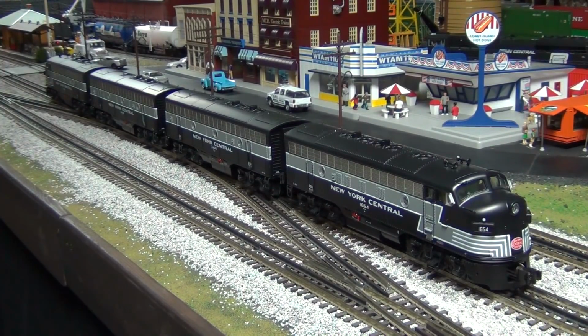You know, when I was growing up watching all these guys with big collections and nice layouts, they all have New York Central Hudsons and Santa Fe War Bonnets, and there always seems to be a set of those New York Central F units. So I'm really glad I picked these up. They look really good running around the layout with all of my other New York Central equipment.